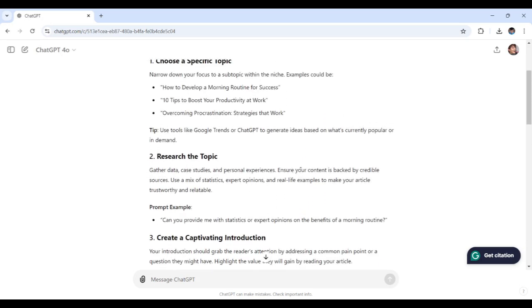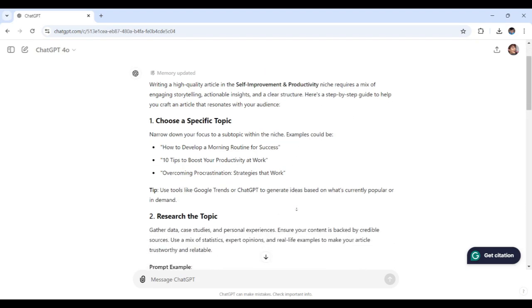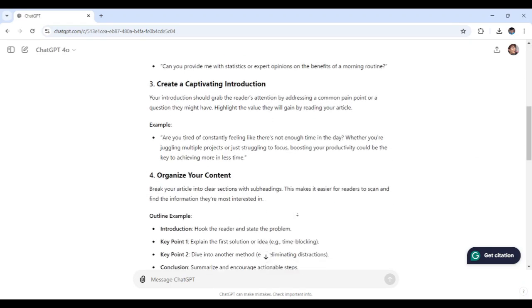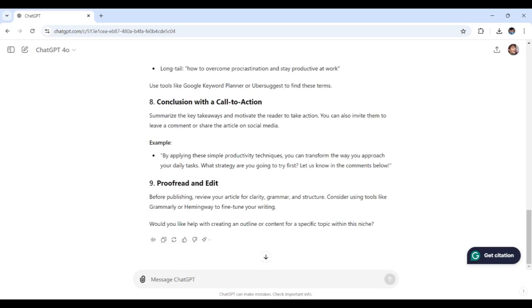Now, with these steps in hand, you're well on your way to creating content that not only informs, but also engages your readers. But writing a great article doesn't stop at just the content. There's more to consider, like structure, keyword usage, and audience engagement. Now, let's ask ChatGPT again for specific tips on these crucial elements.